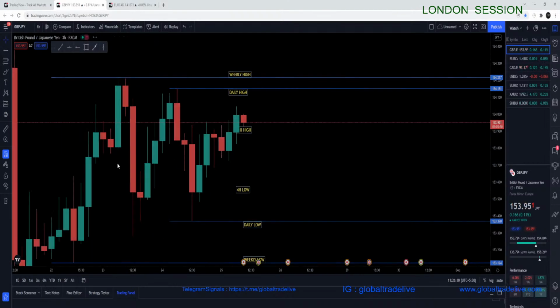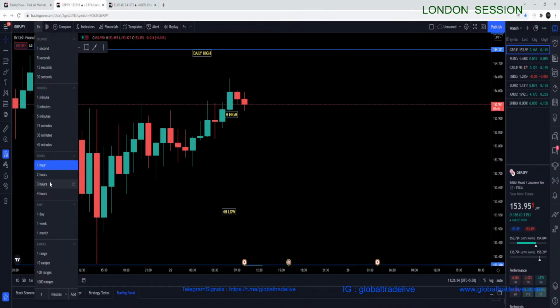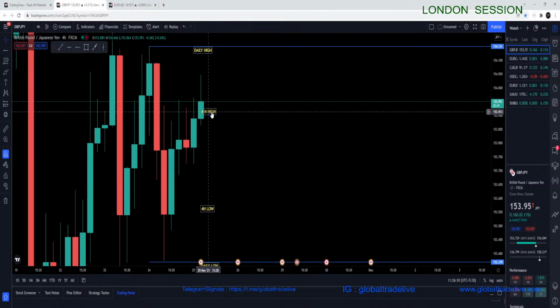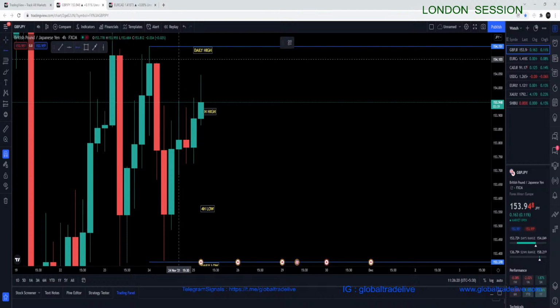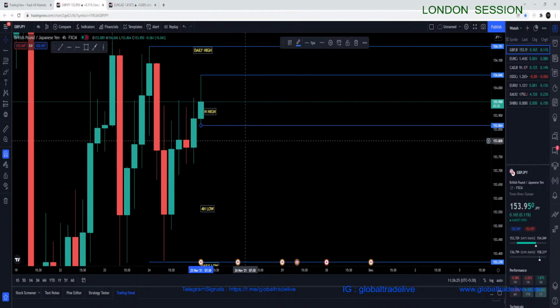Let's go to 1 hour, but before that, let's just draw the 4 hour high and low. This is the high of the 4 hour, this is the low of the 4 hour.